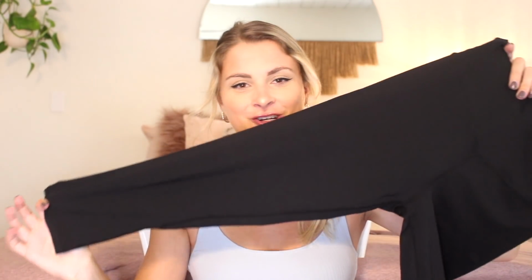I have a lot of black leggings, but I figured I would try the ones from Revolve because you can never have too many pairs of black leggings. So I grabbed these ones. These are more of like a cropped fit, and the material is definitely more of like an athletic material, but they just look like this. I mean, nothing too crazy. They're just cropped black leggings, but they're really soft and the material is really nice, so I figured I would add these to my collection.